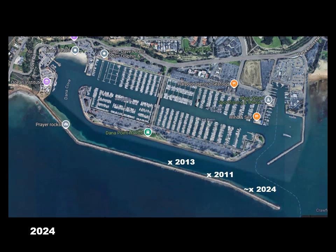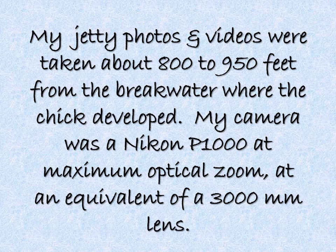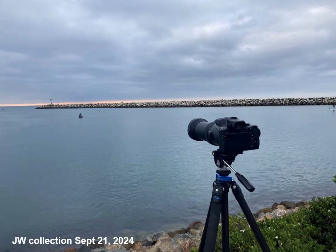So first I want to show you that the nest area in 2024 was even farther out on the jetty. My jetty photos and videos were taken about 800 to 950 feet from the breakwater where the chick developed. My camera was a Nikon P1000 at maximum optical zoom at an equivalent of a 3000 millimeter lens. And here I am set up. There's the jetty. That's the area that the fledgling was found on. I kept plotting where it was as we went through its stay here. Dawn and I spent probably 25 days looking at least briefly, in most cases, at the family.